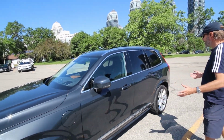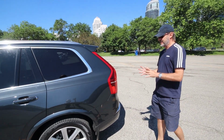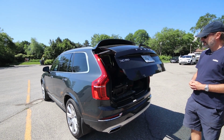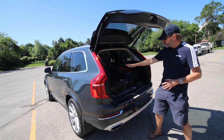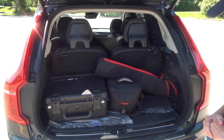You can see on the outside, so this is a 3-row car, 7-seater. And the nice thing about it is that even with the 3rd row up, which we'll show you in a moment, there's very decent trunk space. We have our camera gear here, and as you can see, there's quite a bit of space in the trunk for your stuff, even with 7 seats up.